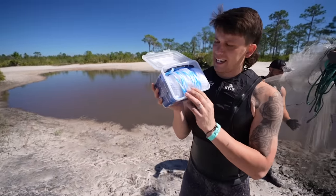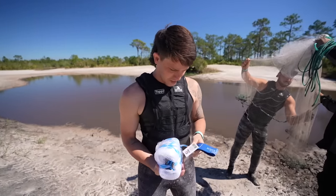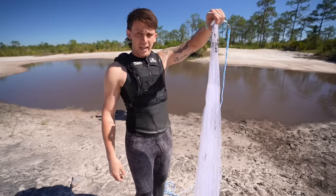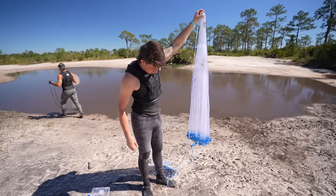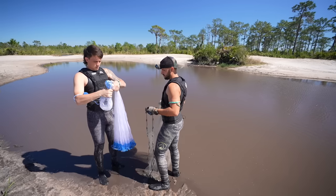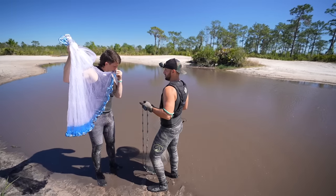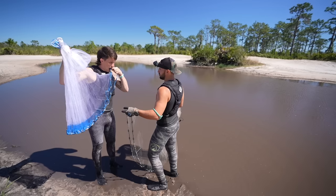Here's my handy dandy cast net. It's brand new, so that means I'm going to mess something up. And it's got it. Oh, wow. Look at that little handle. Cast net number two. I'm going to go deep. Well, you got to teach me. Oh, yeah. Beautiful. Now take a piece of this and enjoy the fact that it's not going to be dirty. Put it in your mouth.